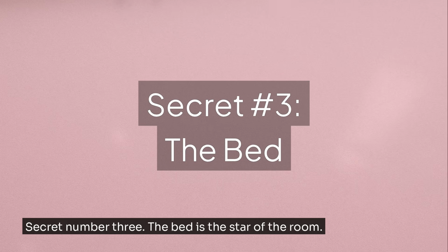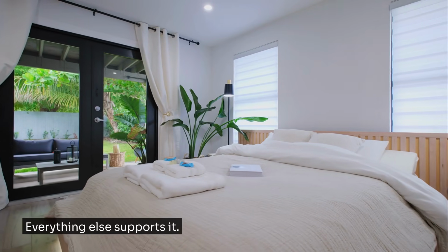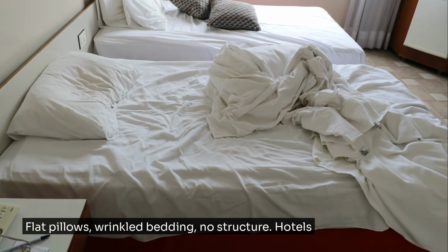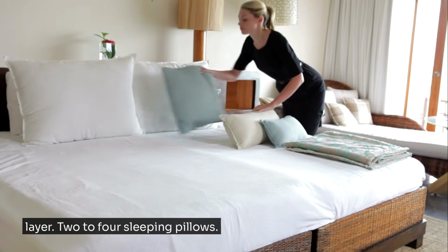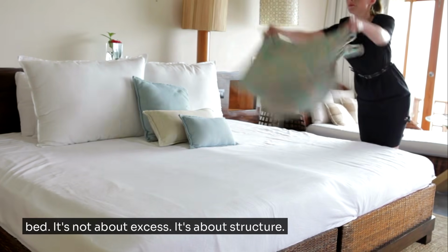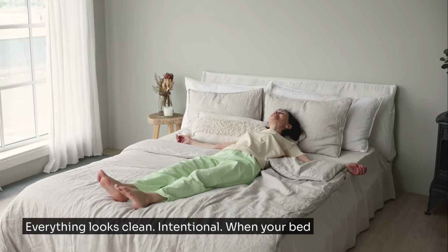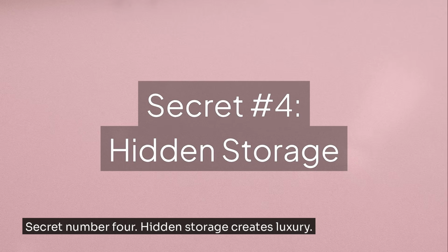Secret number 3, the bed is the star of the room. The bed is the visual anchor of the entire room. Everything else supports it. Now, look at most bedrooms. Flat pillows, wrinkled bedding, no structure. Hotels use a formula. Crisp base layer, 2 to 4 sleeping pillows, 2 decorative pillows, and a throw at the foot of the bed. It's not about excess, it's about structure. Everything looks clean, intentional. When your bed looks finished, your entire apartment feels more elevated.